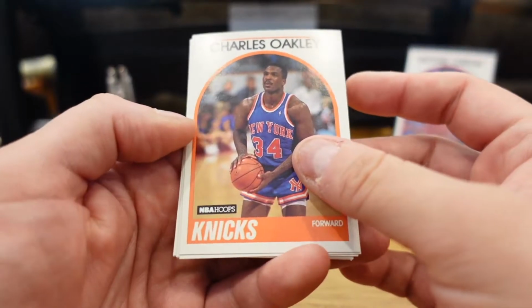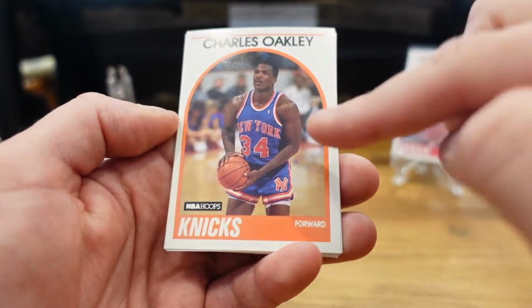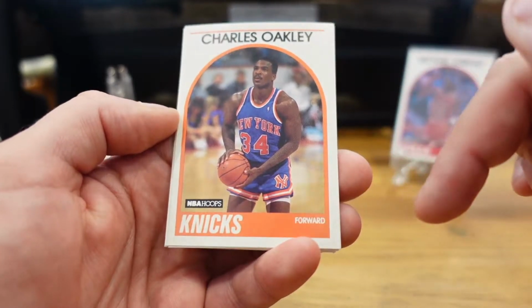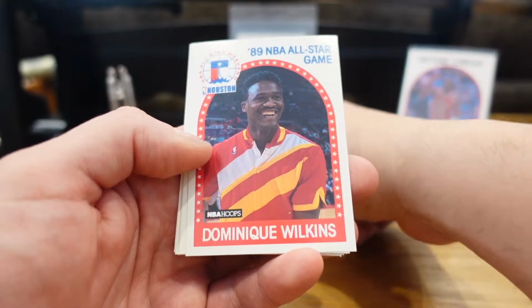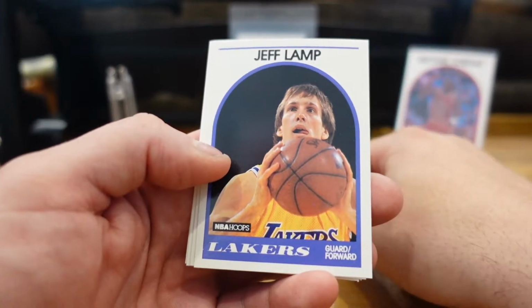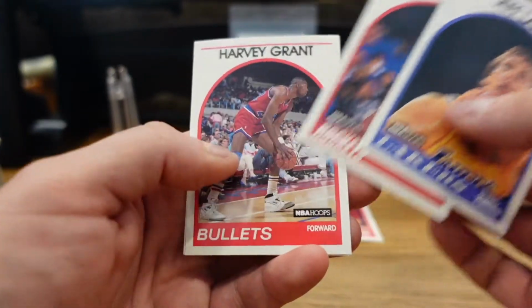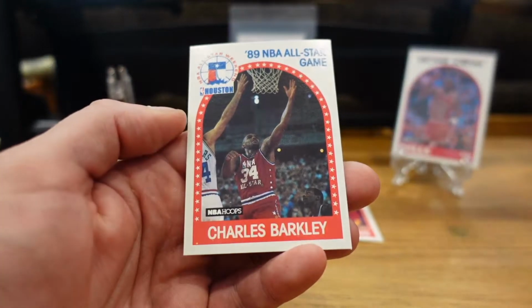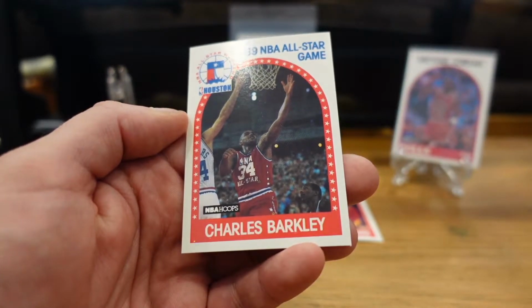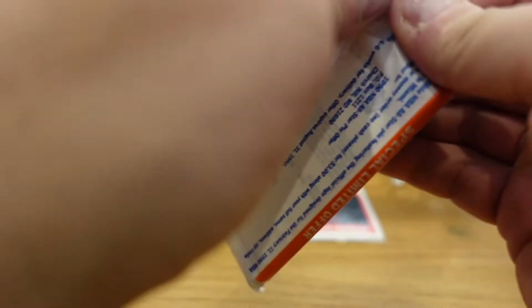Charles Oakley was one of my favorite players. I was a big Knicks fan in this era, so I really like Charles Oakley, so I'm going to put him to the side. He's one of Michael Jordan's best friends, too. Oh, is he? Side. Dominique Wilkins. Okay. We'll put him to the side, too. We'll sleeve those up later. And then we have Charles. That's a nice one. The centering looks pretty decent. It's very plain Jane, but I do like it.